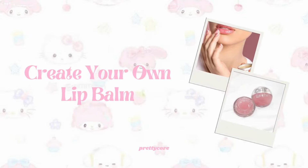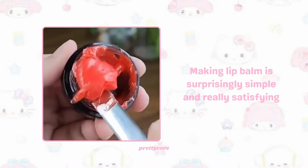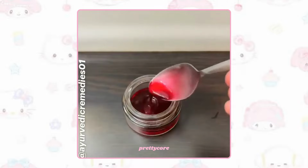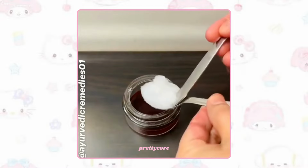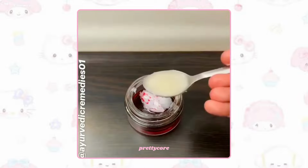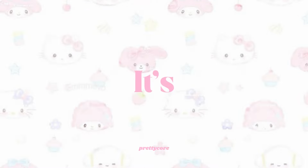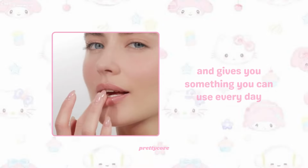Create your own lip balm. Making lip balm is surprisingly simple and really satisfying. Mix Vaseline or coconut oil with a little color from beetroot or blush and add vanilla for a nice smell. Pour it into a tiny container and decorate it if you want. It's fun, easy, and gives you something you can use every day.